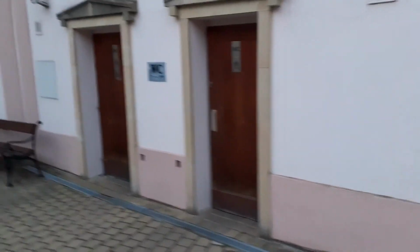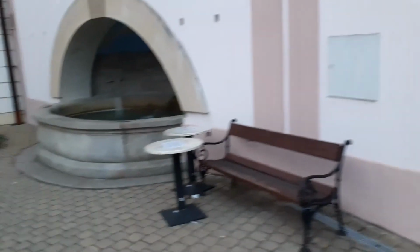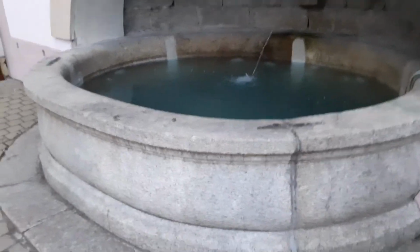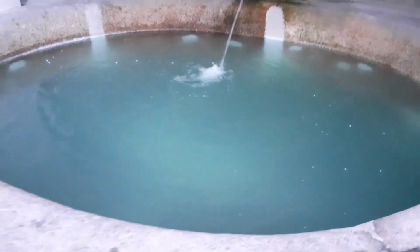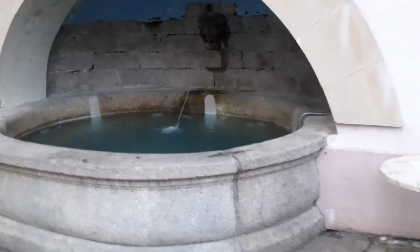Here we are, the poshest toilets ever, and when you come out the toilets you can wash your hands in this little basin here. Wishing well. Is there any money in it? Oh, it looks quite deep. That's nice, isn't it?